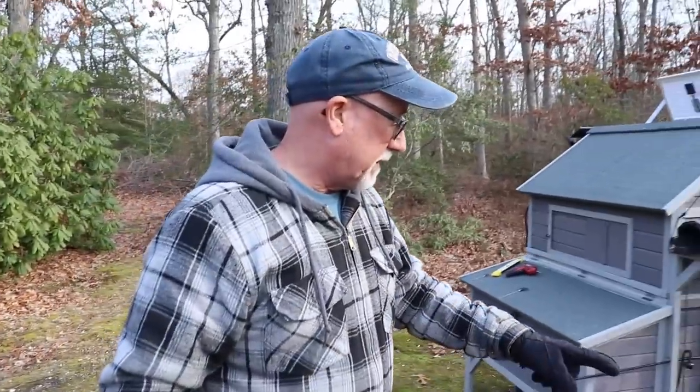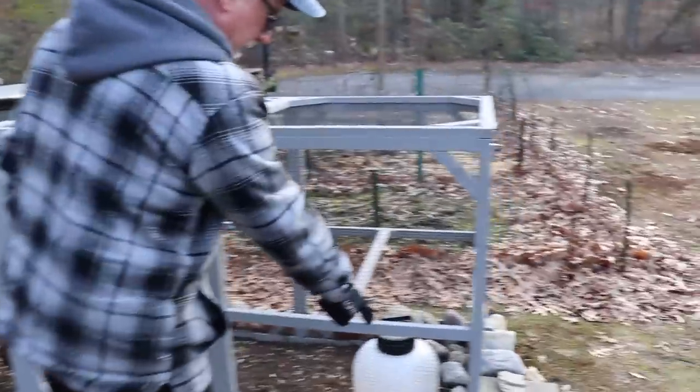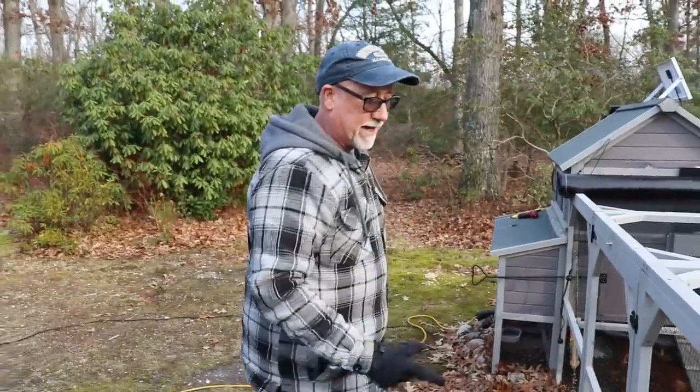Oh, and also, one of these is ornery. I don't know which one it is. Been trying to dig its way out. See how I had to put stones down there? It was digging under. Now it's right here. See, it's digging right there. Are you sure it's not just trying to scratch for food? No, it's ornery. I could tell.